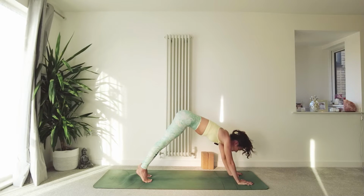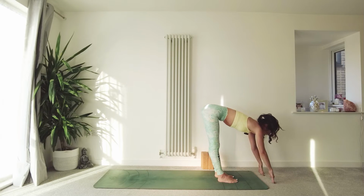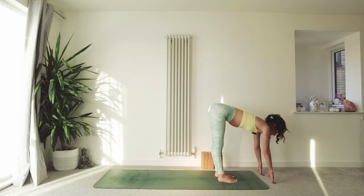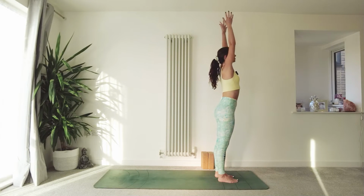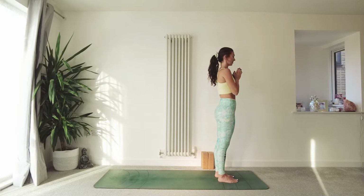Inhale, send the gaze between the hands, step or jump the feet in, lift the chest, lengthen the spine, halfway lift. Exhale, forward fold. Inhale, sweep the fingertips up to the sky. Exhale, hands through to heart center.